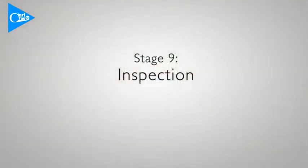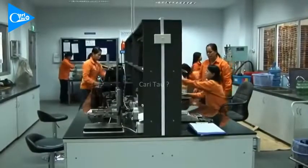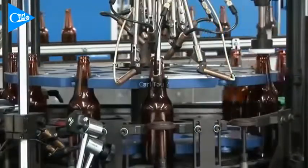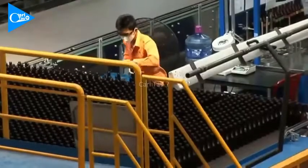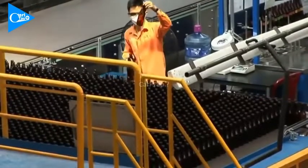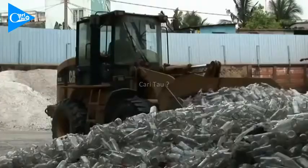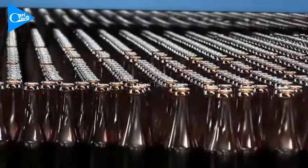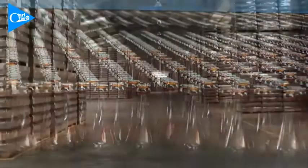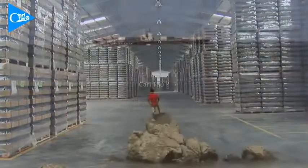Stage 9. Inspection. Before packaging, each glass container undergoes a rigorous inspection process to ensure the highest quality. It is inspected at multiple stages of the production process. Bottles that do not meet OIBJC's stringent design specifications are rejected and recycled as cullet. Finished containers are prepared for shipment by our packaging department. From our warehouses, our products are shipped all over Southeast Asia.